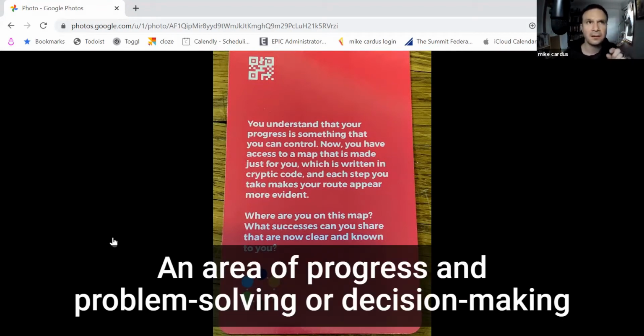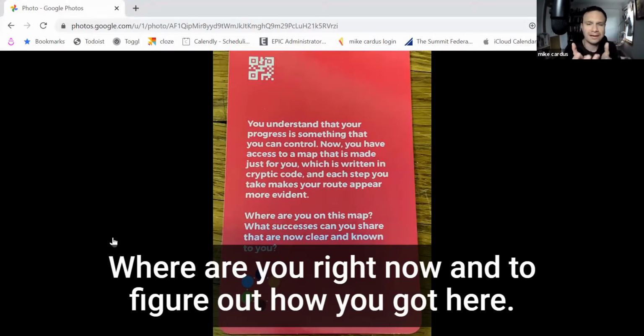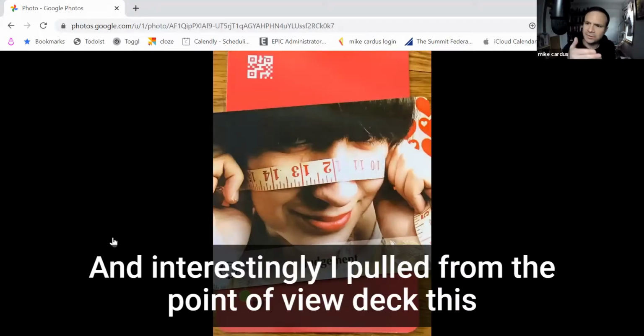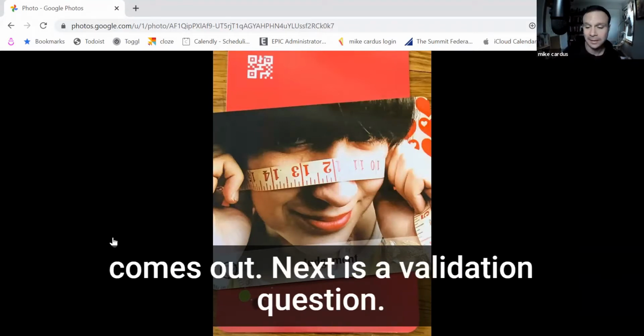An area of progress in problem solving or decision making, or even when you're feeling unsure what to do in complex and ambiguous situations, is to understand your current situation. Where are you right now? And to figure out how you got here. That's what this question does. And interestingly, I pulled from the Points of You deck this judgment card. So when I see this card, I think about the mapping question in my head, and I see this image, and a new idea or concept comes out.